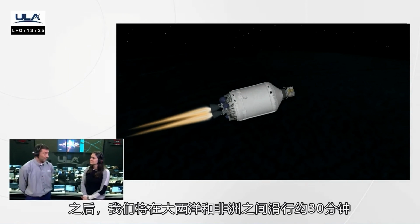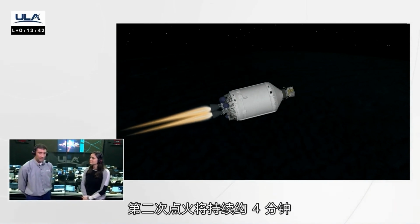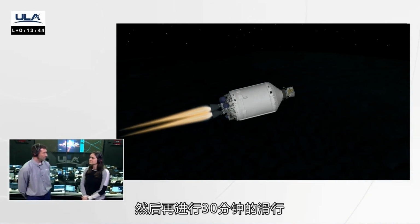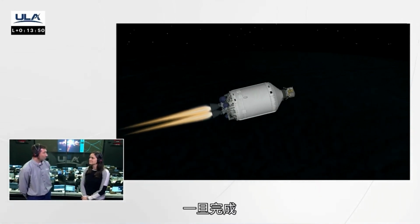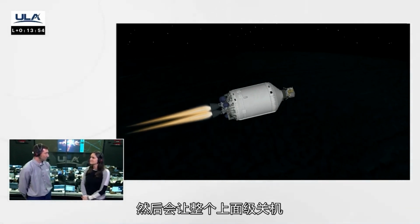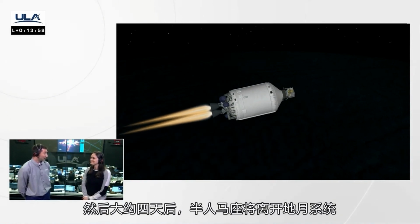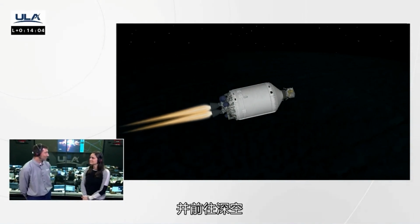We're going to coast for about 30 minutes after that as we coast across the Atlantic Ocean and across Africa. The second burn will be about 4 minutes long, and then we'll have another coast for 30 minutes before a pretty short, roughly 20-second burn for the final burn. Once we've done that, we've got some engineering demos we're going to do before we finally safe the stage and shut everything off. And then about 4 days later is when the Centaur will leave the Earth-Moon system and be off on its way to deep space.